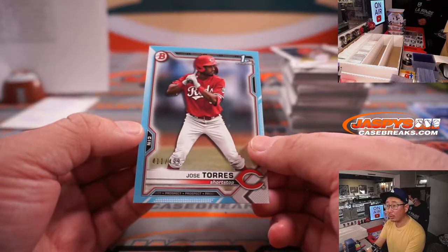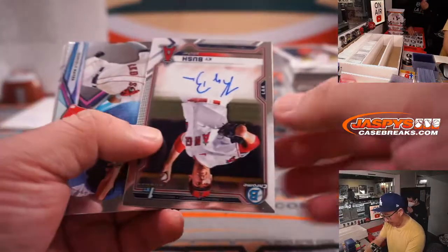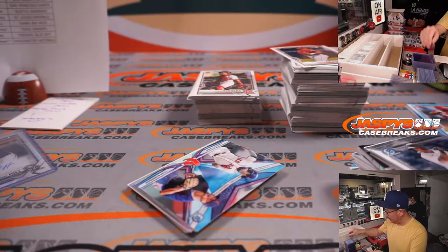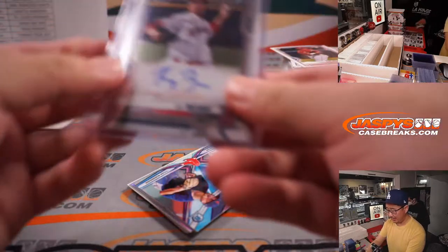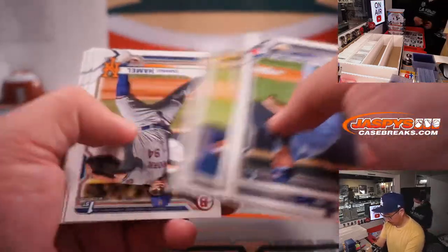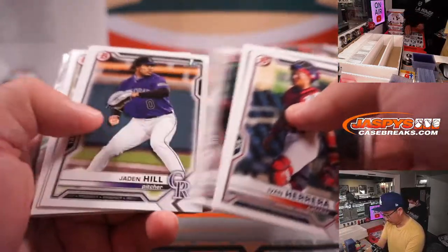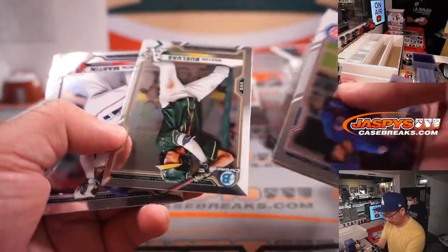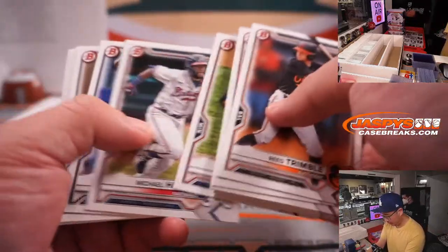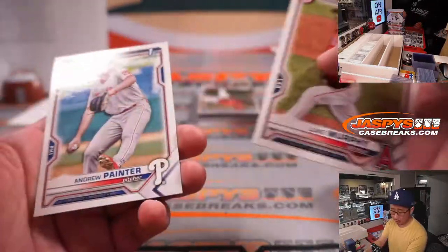So Jose Torres, 411 out of 499. And we got Kai Bush for the Angels. Kevin, who won that team in the filler, ends up with the Angels auto. Davis, those will go to Mark and the Pirates.